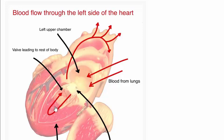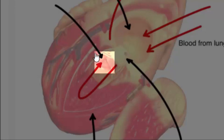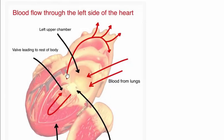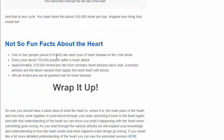Atria contracts, goes down through the mitral valve into the ventricle right here. Then the ventricle contracts, pushes. This is that other, the aortic valve right here you couldn't see before. So it pushes the blood up through the aortic valve, comes up here, and then it goes out to the arms, and the head, and then the aorta comes back down here and to the rest of the body.